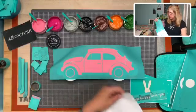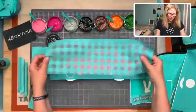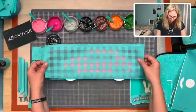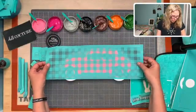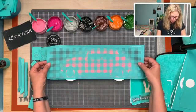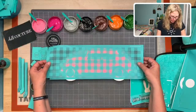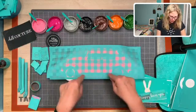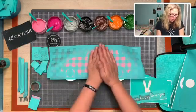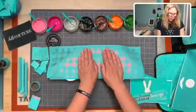Peel your transfer off, your backer sheet. Save those backer sheets. You're going to put that back on. This is a piece that is cut. I cut down my big sheets of buffalo plaid because they're just too much to work with. Okay, I'm trying to line it up. I want to line up right here. I'm lining this line up so that I know that it is going to be fairly straight and it's going to look good all the way across.